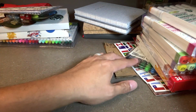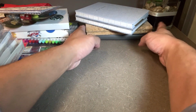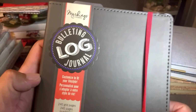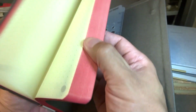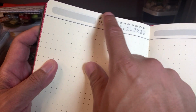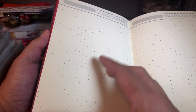And last but not least, and probably the most important parts here, are the journals that I picked up in the last little while. Now, I think I'm going to start with this little guy. This Markings Bulleting Log Journal is from Walmart, and it was, I think, $10 or $11. This style of journal is interesting because it has some stuff pre-done for you as far as dates. You just circle the month and day, give yourself a title for that, and then it's just a dotted notebook otherwise.